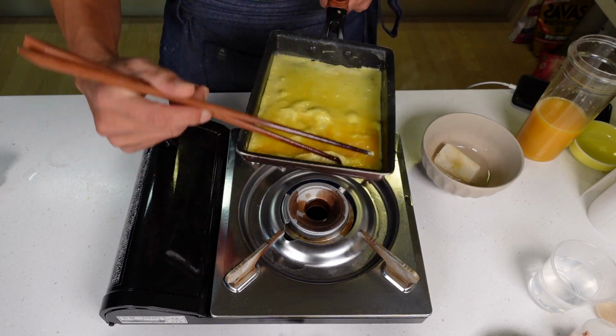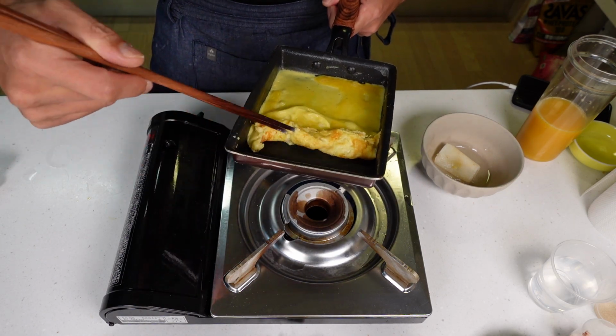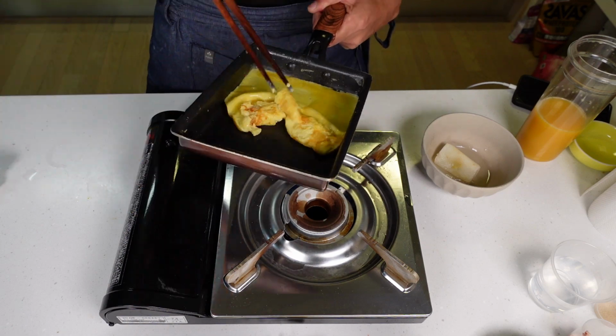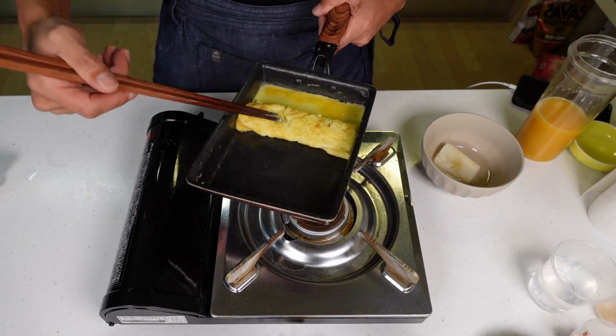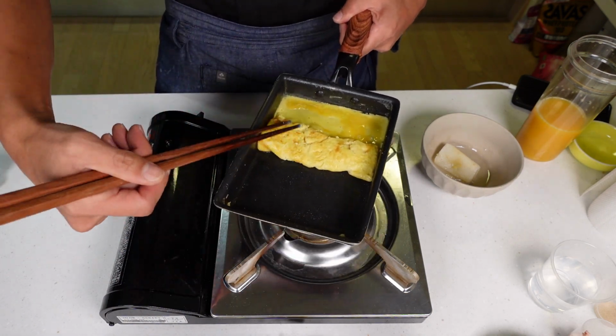This will make the egg flow filling and dense. Because the egg is very soft, it is difficult to roll it at first. So gather the egg to the front part of the pan and make the front part of the egg thick. Now, I'm going to roll the egg.